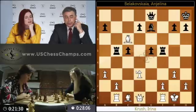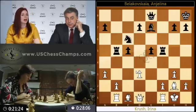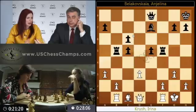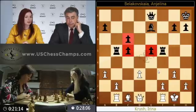She took the two bishops, but then immediately gave up the bishop on g2. So trading one kind of advantage for another kind. So she trades the kind of dynamic advantage of the two bishops for the more static, permanent advantage of playing against black's weak pawns. So this is going to be an interesting strategic battle here.